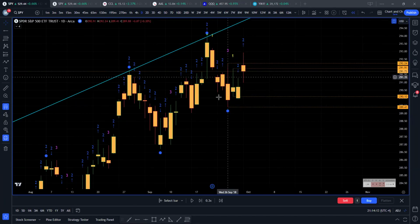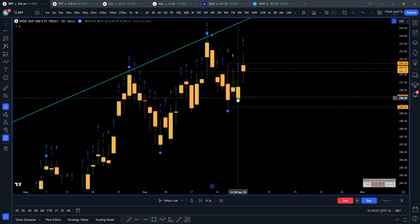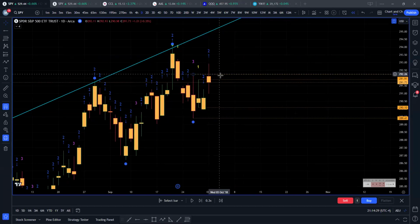1-2-2 rev strat. The 3-1-2 turns into a 1-2-2 rev strat, right? Even though it's not a pretty one, this two down was your manipulation, right? The two down took out the lows, and then came right back up. So that's your manipulation. And now we get the two up.